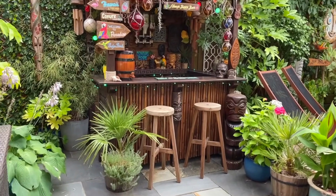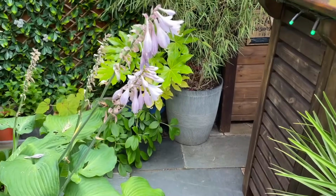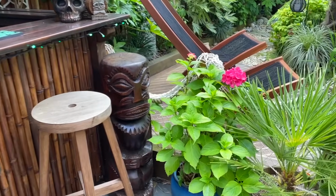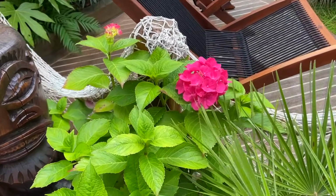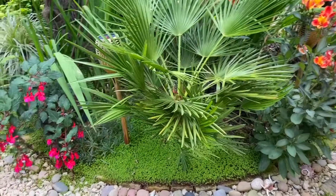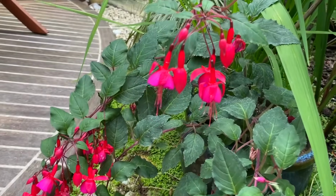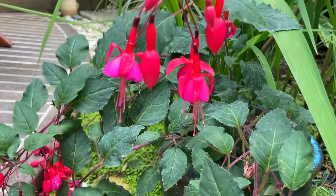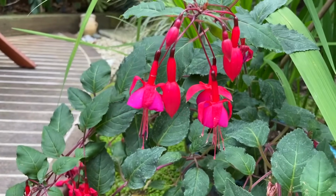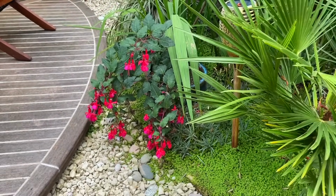I do have a few more plants around the garden that are currently flowering as well. One of them being this lovely hosta. And then we've got the hydrangeas, which are only just coming into flower. And then a new plant that I picked up this year is this beautiful fuchsia. Apparently it's hardy, but we'll see. Picked this one up from Allington Lane as well. Such a beautiful colour. It's the first year I've had a fuchsia, so I'll keep you posted on how it does over the winter. Because it's in a pot, I can actually move this under the pergola for the winter.